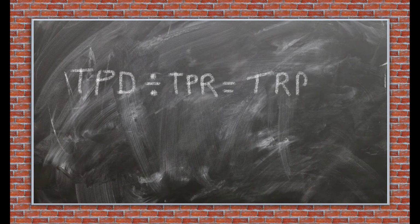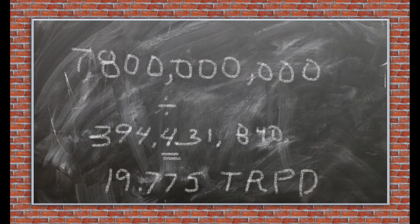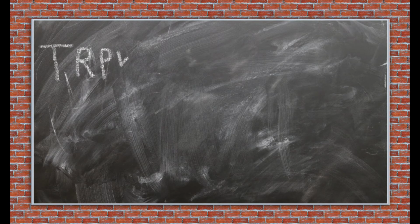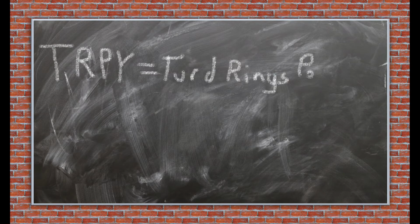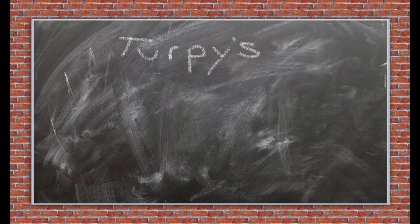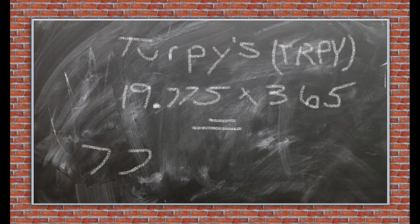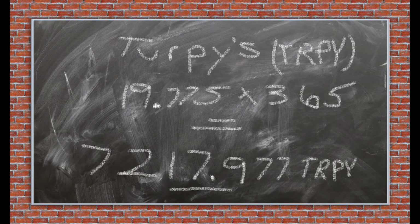Now we can figure TRPD, turd rings per day, with the equation TPD divided by TPR equals TRPD, which is a whopping 19.775 per day. We can also figure TRPYs, which are terpies, turd rings per year. To do this, we need TRPD times the number of days in the year, which equals a whopping 7,217.977 terpies per year.